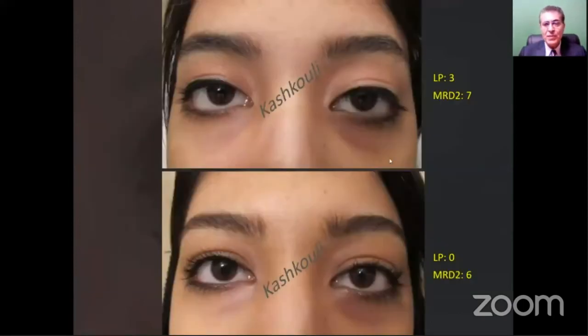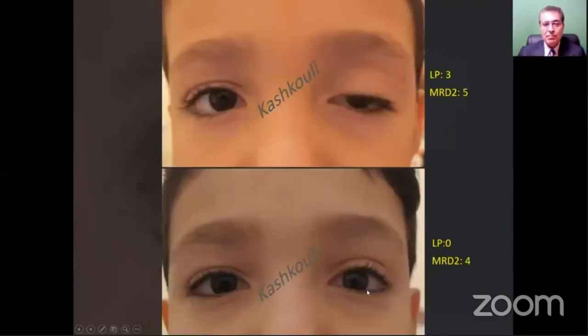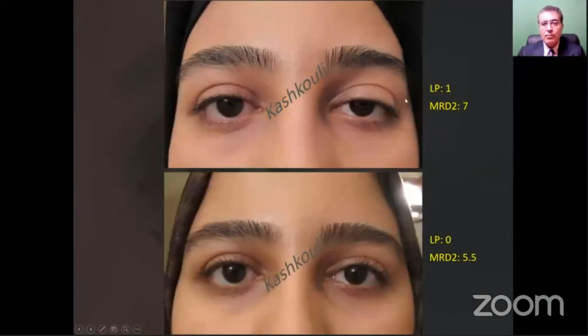Here are some examples. Lash ptosis of 3 getting corrected to 0 after levator resection, and a scleral show of 7 getting improved 1 millimeter to be closer but still remaining a scleral show on the ptosis side. This case, however, has lash ptosis of 3 totally improved, as well as the scleral show, as compared to this one, 4-5, now becoming 4-4 in both eyelids. Lash ptosis of 1 is getting improved to 0, and MRD2 of 7 is getting 5.5, which is almost the same as the other eye.